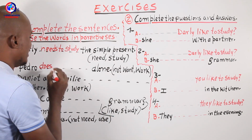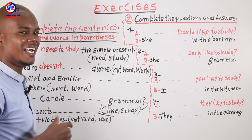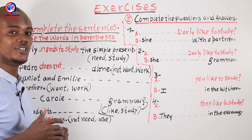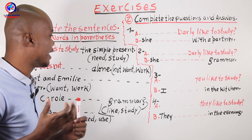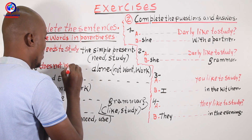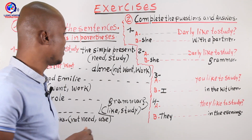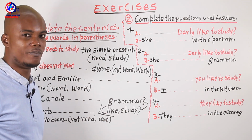and now you're going to put "not". If you want the contraction, you say "doesn't". You say "Pedro doesn't want". And now we need the second verb. The second verb is "work", and now we need the infinitive of the second verb.